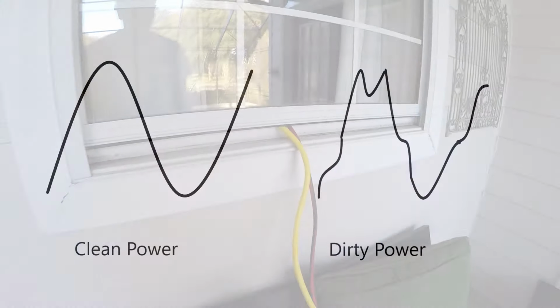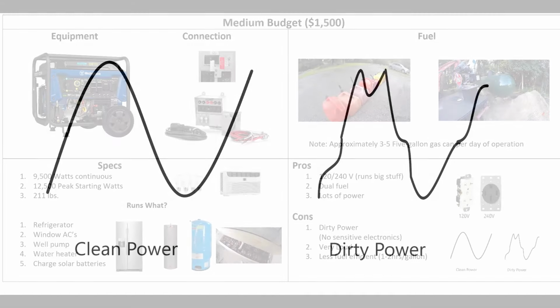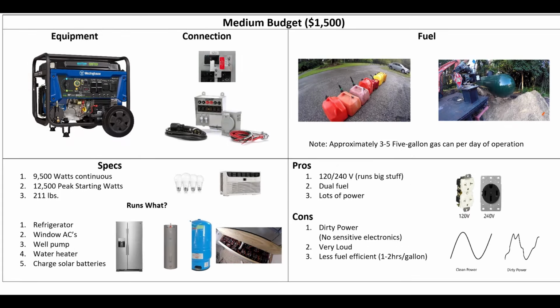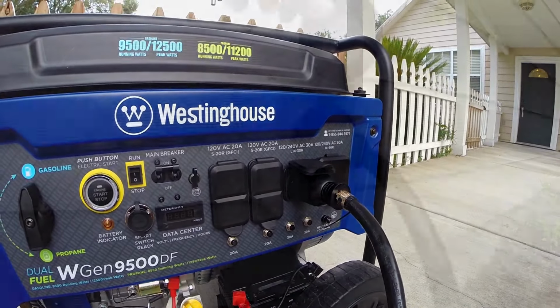The only thing I don't like about it is that it puts out dirty power. It doesn't have a clean sine wave like you get from an inverter generator. So you wouldn't want to run any sensitive electronics off of it, okay? But that doesn't really matter because that's not how you're going to want to use this anyway.